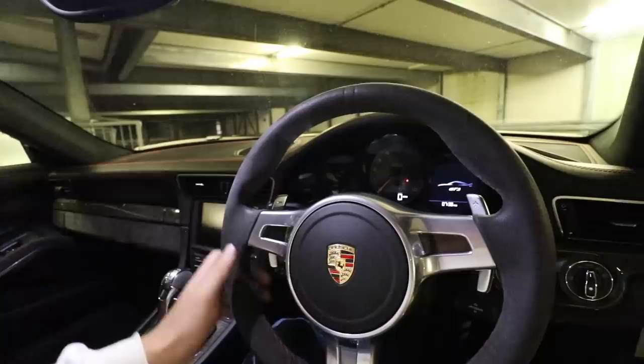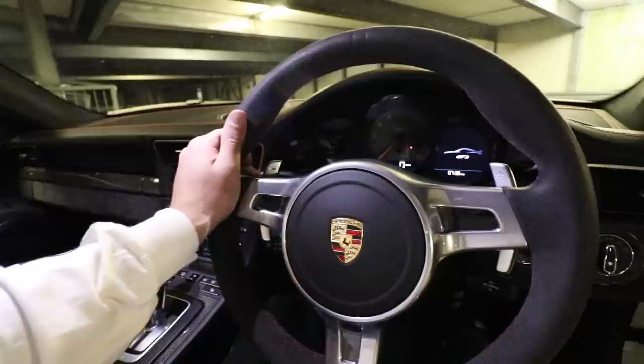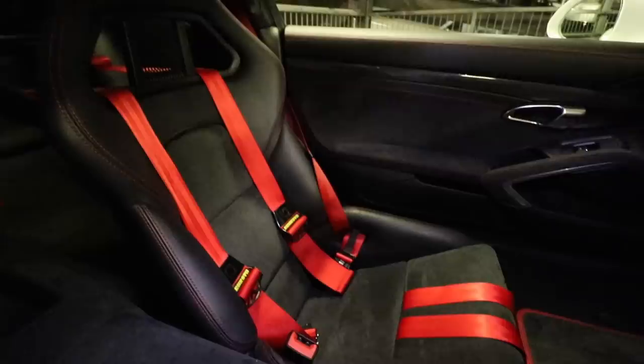It's just to involve you in the driving experience. You don't need buttons, you don't need to make phone calls. Paddles here. Look at these bucket seats. Got huge harnesses, got a fire extinguisher that comes as standard in the footwell. That's the club sport option.